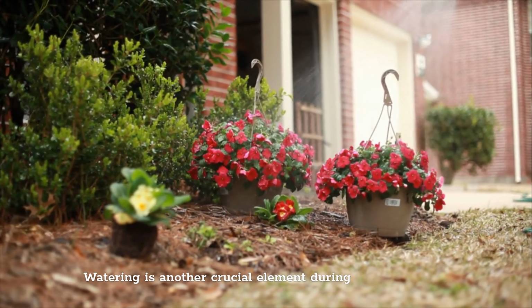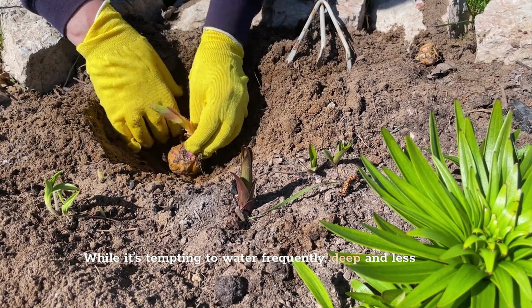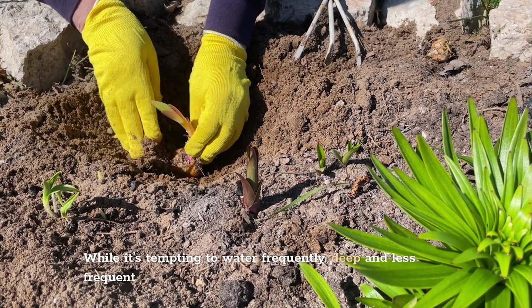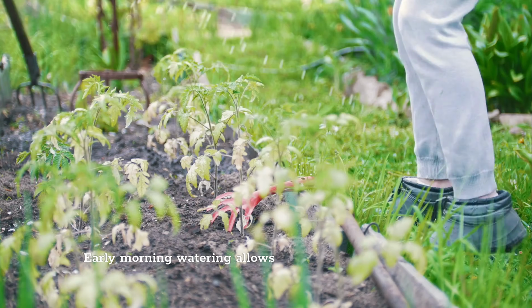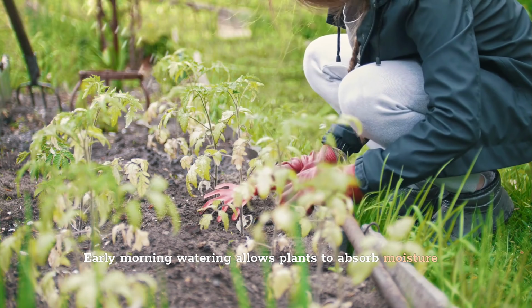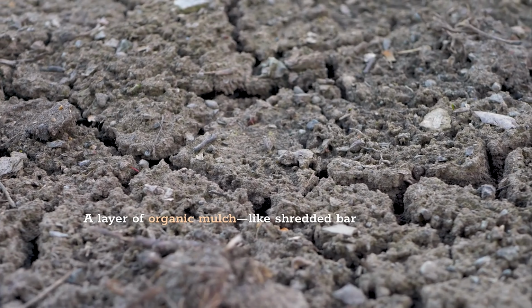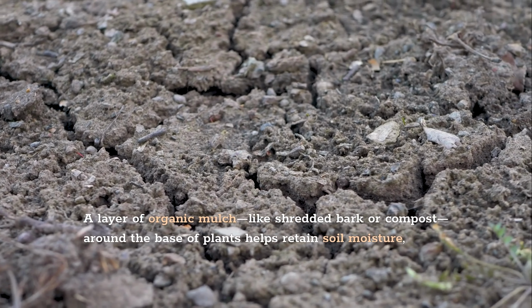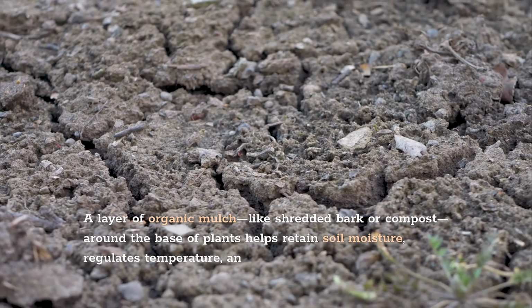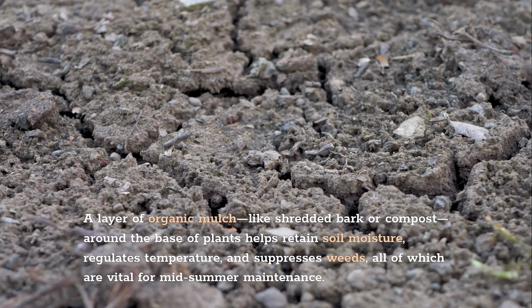Watering is another crucial element during this time. While it's tempting to water frequently, deep and less frequent watering is the key to stronger root systems. Early morning watering allows plants to absorb moisture before the heat of the day evaporates it. A layer of organic mulch, like shredded bark or compost, around the base of plants helps retain soil moisture, regulates temperature, and suppresses weeds, all of which are vital for midsummer maintenance.